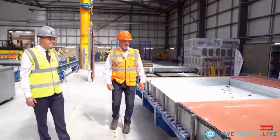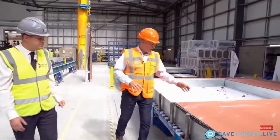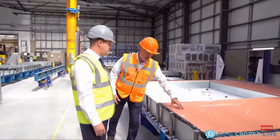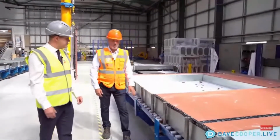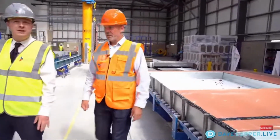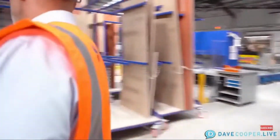Perfect, perfect. All right, so from this station here, we got our air barrier on, we got our insulation inside, we got our exterior sheathing on, we got our air barrier tape on. Now where are we headed? Now we're heading to what we call the finishing aisles, which is where the windows go in, and also the EPDM.